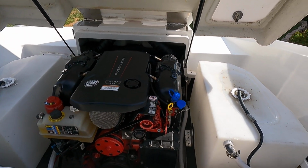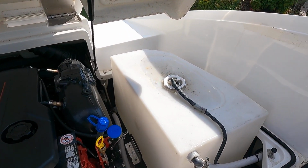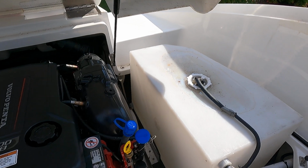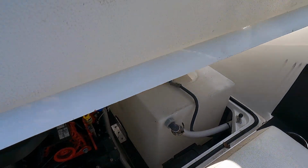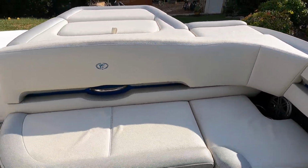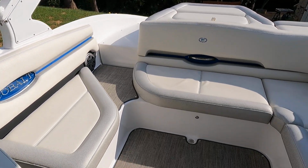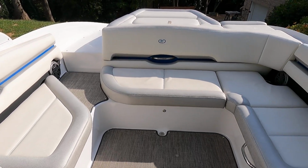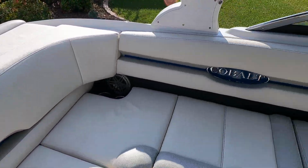And of course these tanks are all hard plumbed in, but they're also fairly easy to get to, and that's something on other boat manufacturers. They'll sometimes almost build those into the hull of the boat, and if you ever do have an issue with one of those, it can be a big ordeal to actually access where that tank is. So we covered a lot of features on this one.